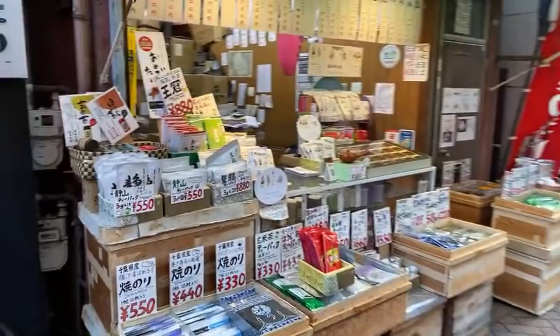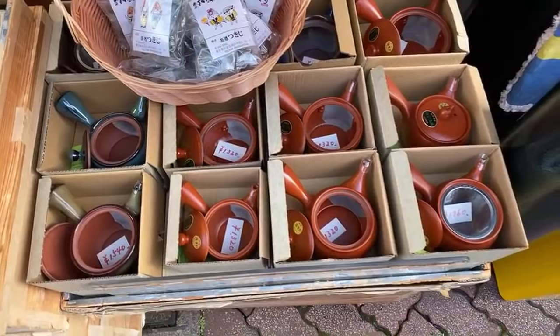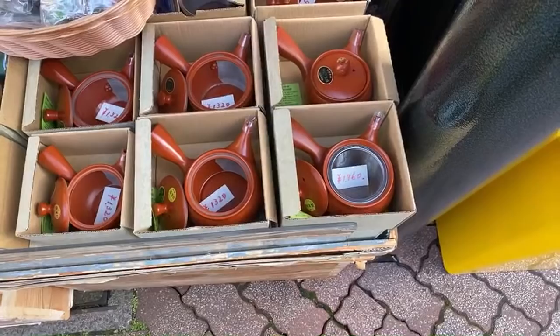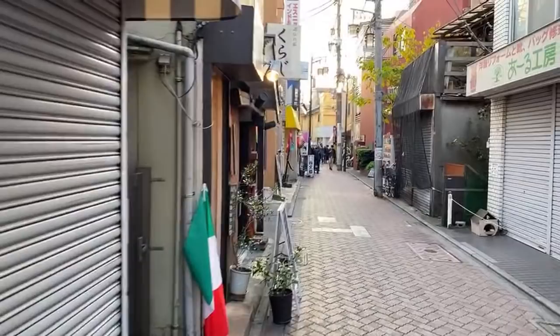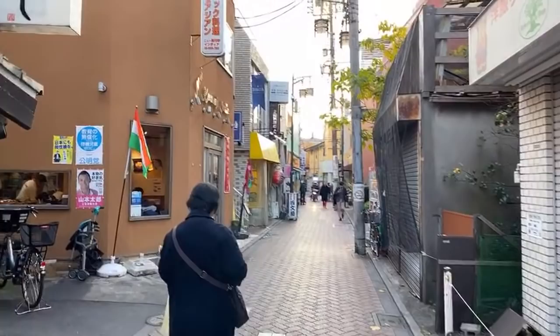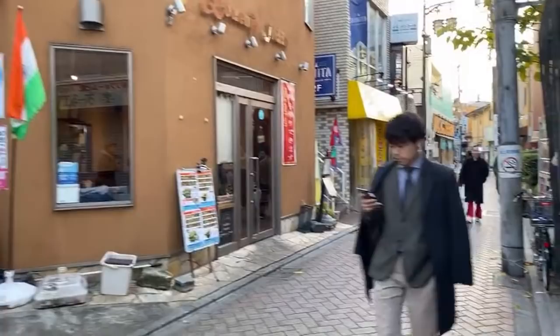There's a green tea shop serving green tea. Here's some green tea pots. Oh, they got different prices in them. With the netting, it's about $16-$17 for this one. 1,760 yen. That's not a yaoya, that's a tea shop, but we passed a yaoya back there. Vegetable stand. I can see the train over there.